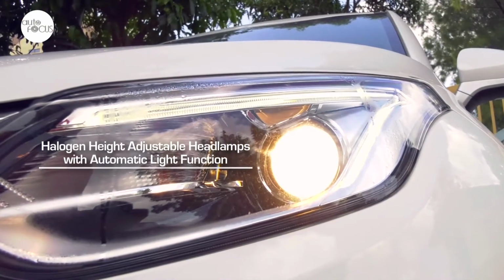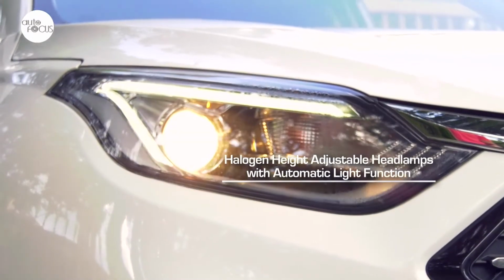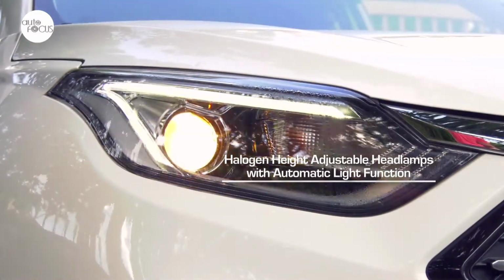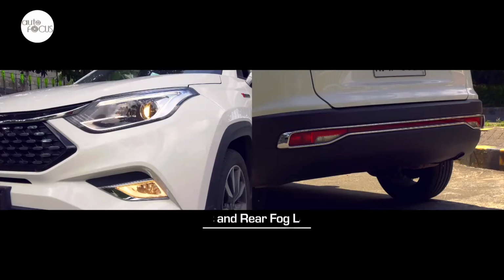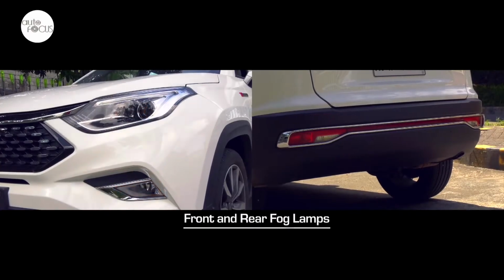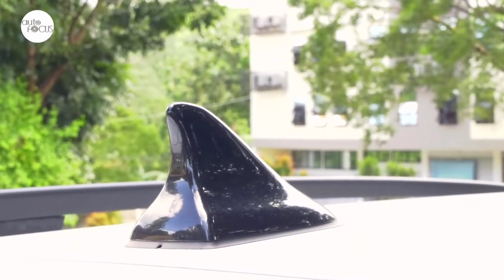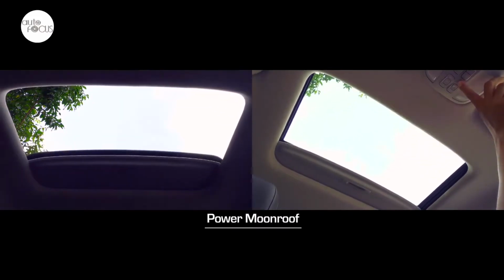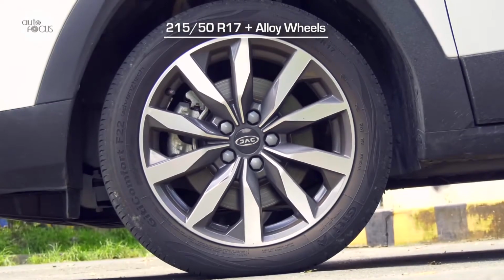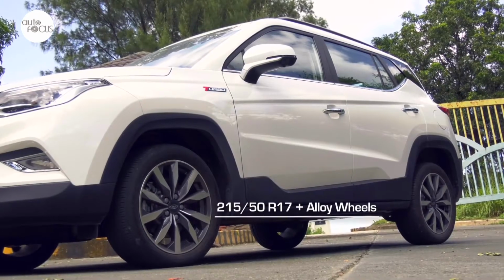The JAC S4 Intelligent exterior features halogen height adjustable headlamps with automatic light function, LED daytime running lights, cornering lamps, and front and rear fog lamps. The S4 Intelligent also comes with a shark's fin roof antenna, roof racks, and a power moonroof. Enhancing the sporty look of the S4 are 17-inch alloy wheels wrapped by 215/50 R17 tires.